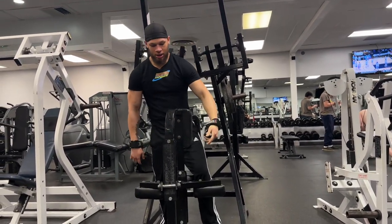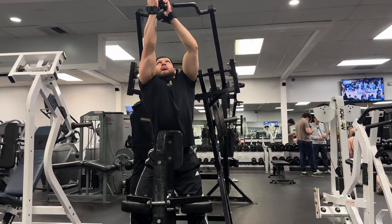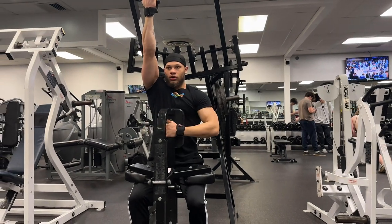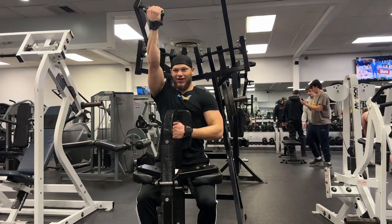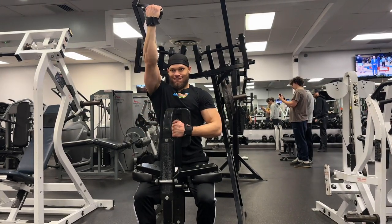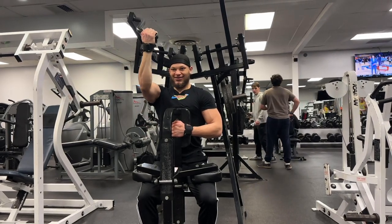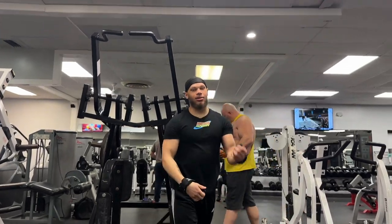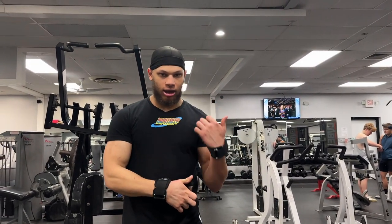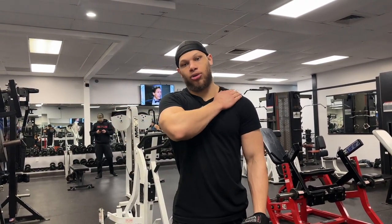How many did you get? Since I hit like 6.5, I just hit 7 on there because I got like a partial 6, almost 7. So I'm not just gonna hit 6 and not get that other part. So next movement that we're on are cable rows, and then we're done with back. Optionally, we can hit shrugs too. So I'm probably gonna hit shrugs too.